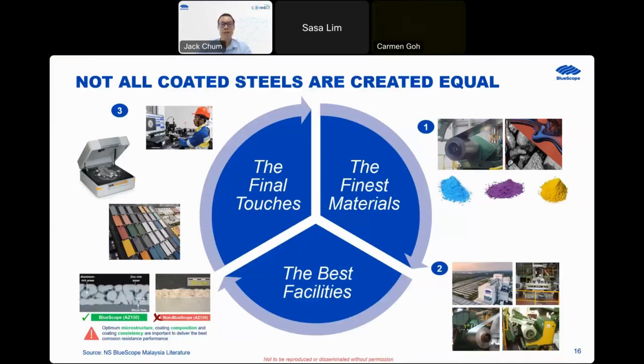We need to follow these three guiding principles for any coater. First, we need to select the right raw material to use inside the line. This is very critical. Second, how can we produce those coils inside our line using the best manufacturing equipment or facilities? The third pillar is how good your QC control is. With all these three major pillars inside the manufacturing line, we are able to provide durable, good steel for you to use.